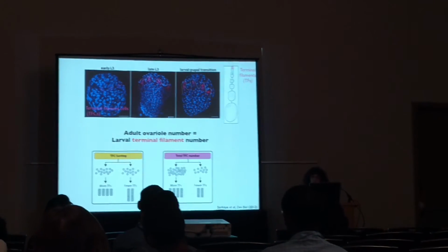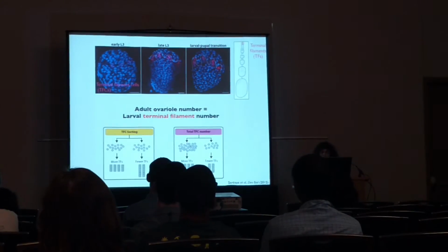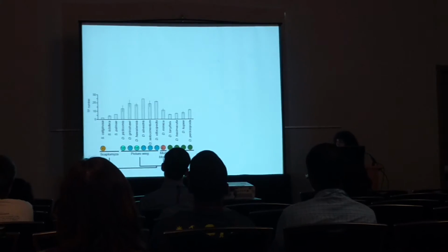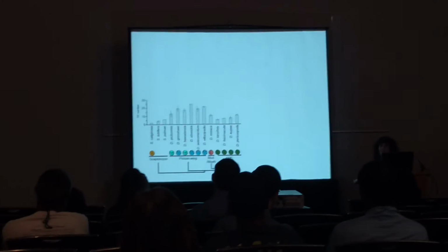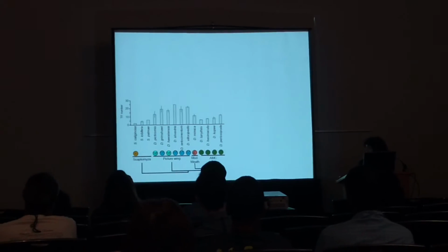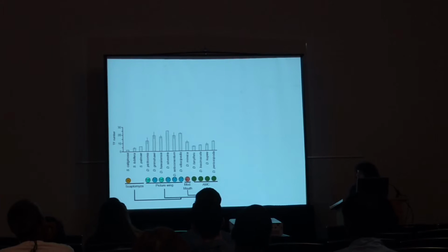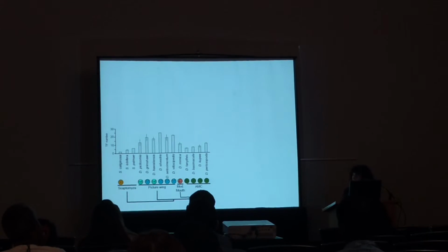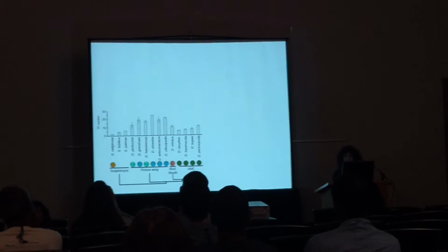So I tested whether sorting or terminal filament cell number influences ovariole number evolution in Hawaiian Drosophila. This is my larval data set. It is considerably smaller because it is quite difficult to get them to lay eggs, but I was able to collect data representing a good number of the egg-laying substrates. The terminal filament number shown here correlates almost one-to-one with the adult ovariole number, as we would expect.